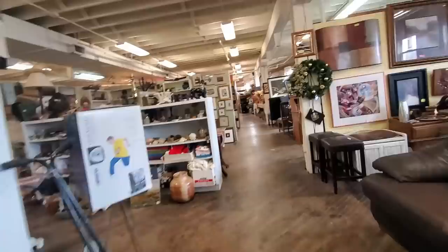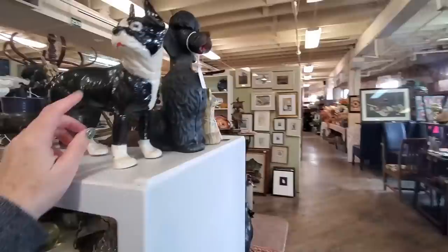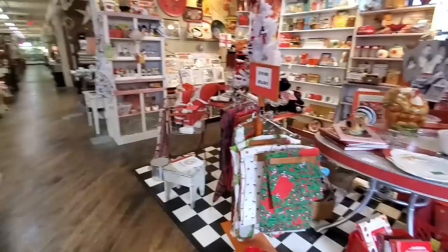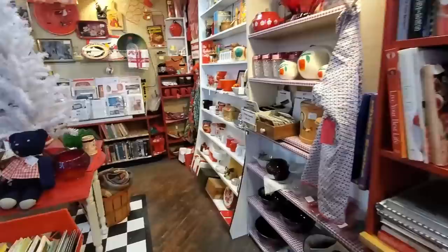Oh, I see a dog. He's $89. He is a cast iron Boston Terrier. This one's $50 for the cast iron poodle. Okay, straight ahead, I'm seeing a booth that has piqued my interest, and that is the 50s kitsch booth. Look at this. Let me just step back so you can take in the beauty of this booth. I'm going to have to set my basket down with Santa in it so I can get in here and we can get a good look at everything inside.